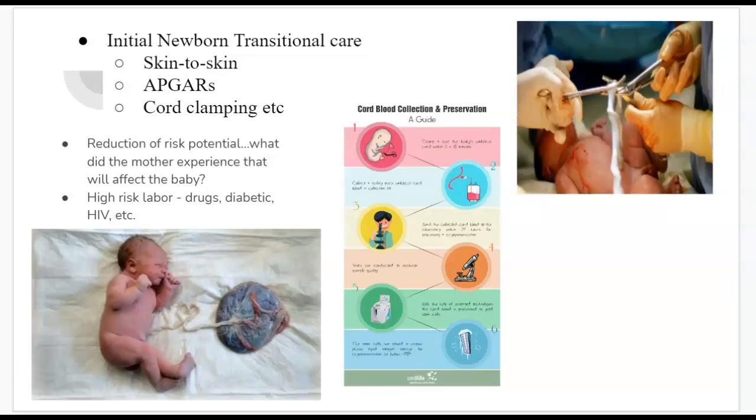Okay, last but not least, we will also do cord blood collection and preservation. This is very expensive, so it is usually an option for people with privilege. However, certain genetic conditions, the cord blood banking companies will donate a cord blood kit, and then the parents only have to manage the annual fees for the storage and maintenance of the cord blood.